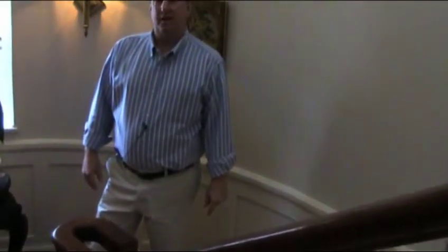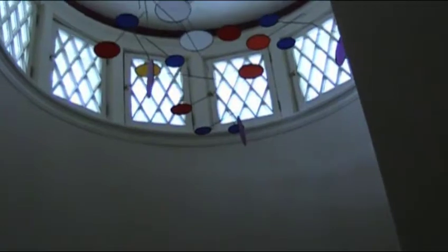Oh, nice. Now, one of your big changes was here in the staircase, right? Yeah, I'm now standing on the landing of the front staircase, which I totally opened up. It used to be that this ceiling came all the way out. There was a solid wall here, no banister. But I wanted to take advantage of this turret. So I opened it all up so that now you can enjoy it.